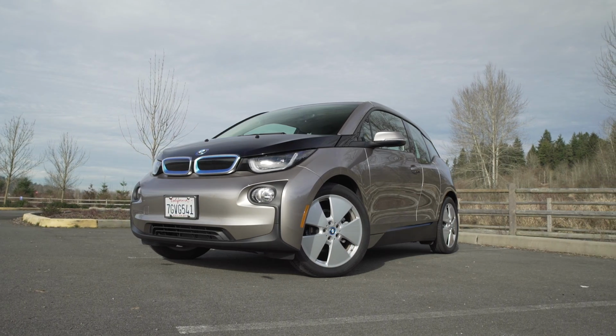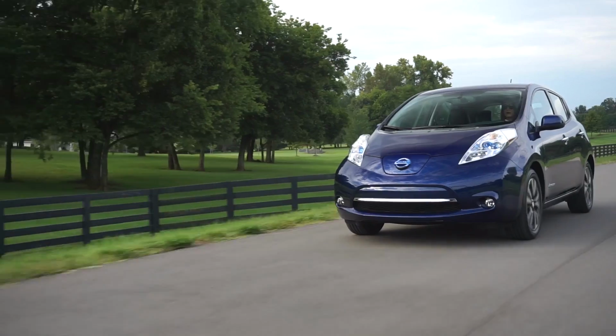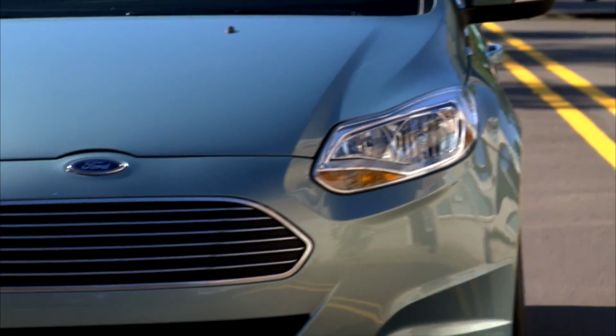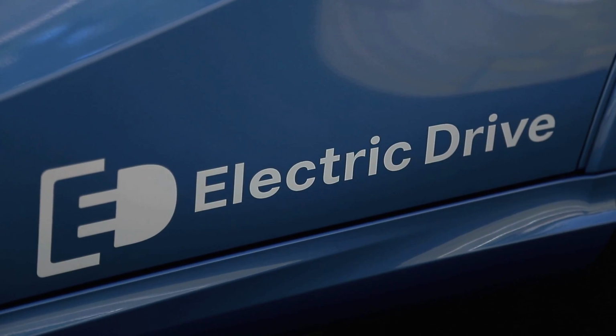Electric cars are all the rage. When you go electric, you're not just saving polar bears, you're also making a fashion statement. You're hip, you're a trendsetter. You recycle your plastic bags. You are part of the solution, not part of the problem.